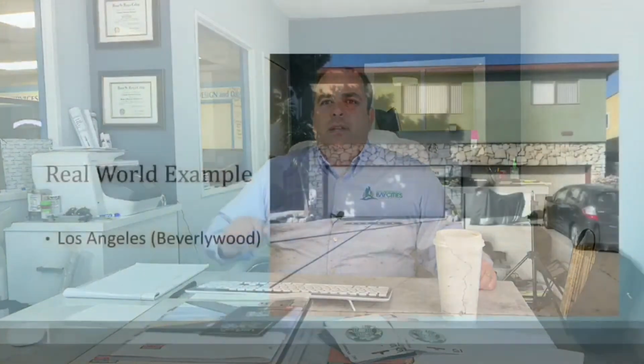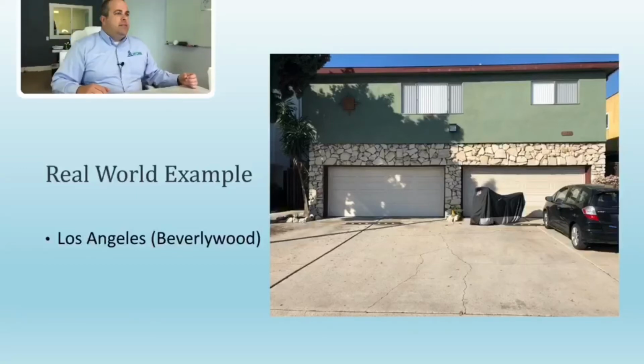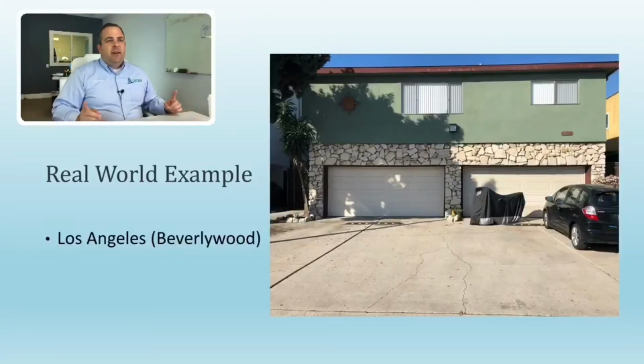All right, so this building is over in Beverlywood. What do you guys think? Moment frame or no moment frame? If so, where? The right side or the left side? Right side or left side?